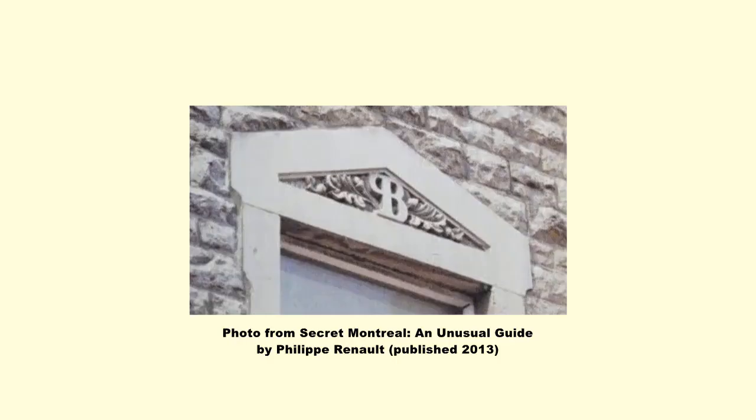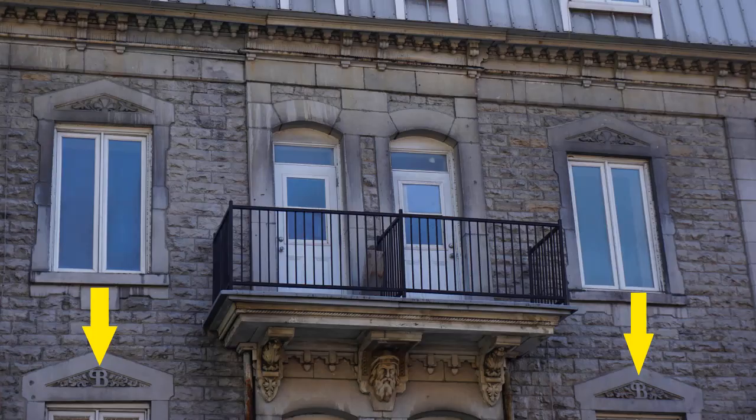There's one last detail about this building to cover. Above some of the windows, there is a stylized monogram fusing a B with a backwards P. The obvious interpretation is that it's for Bourassa and Papineau. Again, Bourassa acknowledges his in-laws, but not quite on equal footing with his own identity.